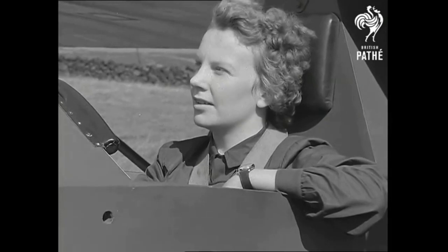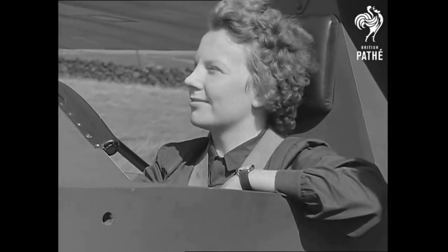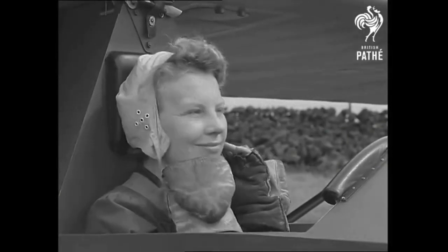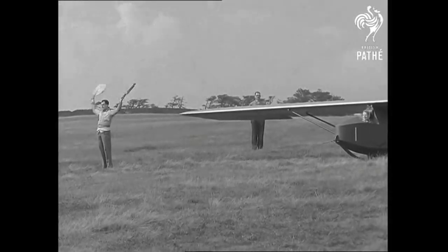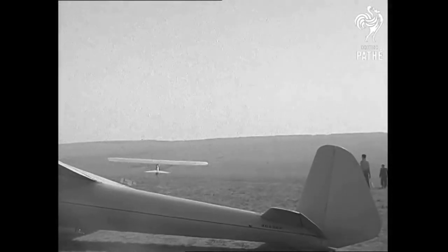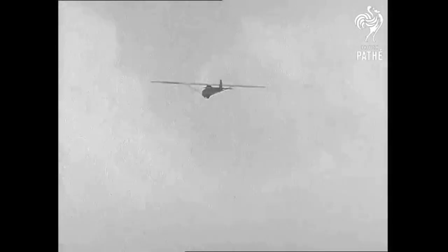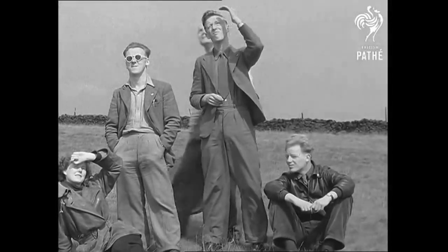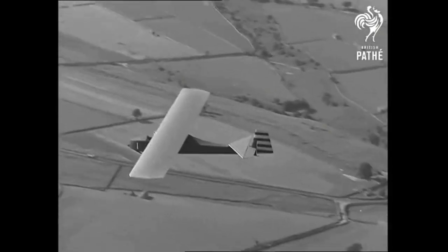Listen to your instructor. Look at the hard black silhouette of the winches half a mile away. Fasten up your helmet. Keep calm. Don't get flustered. A sudden jerk and she's airborne, climbing swiftly to 500 feet. Over the winch, she pulls a knob on the instrument panel and the towing cable is released. Now she's alone, hundreds of feet over the dales in a frail canvas box.